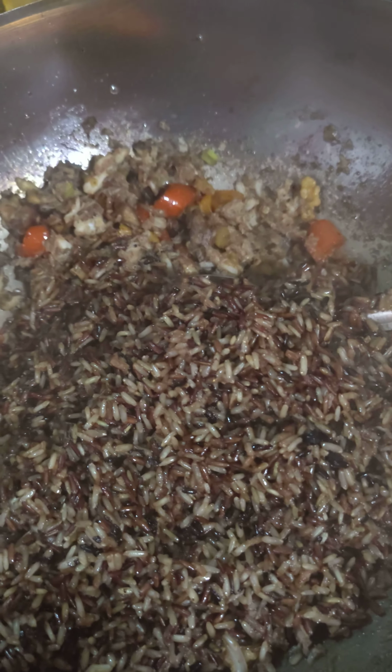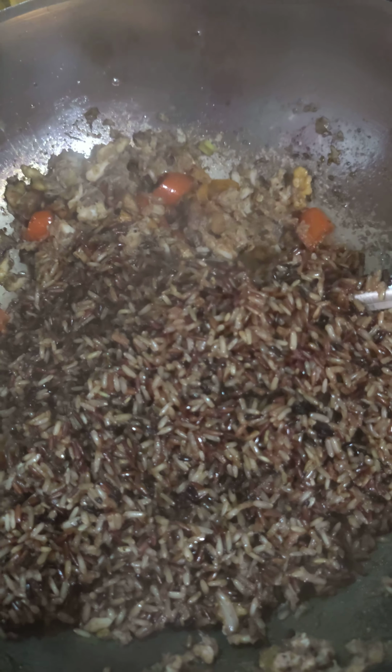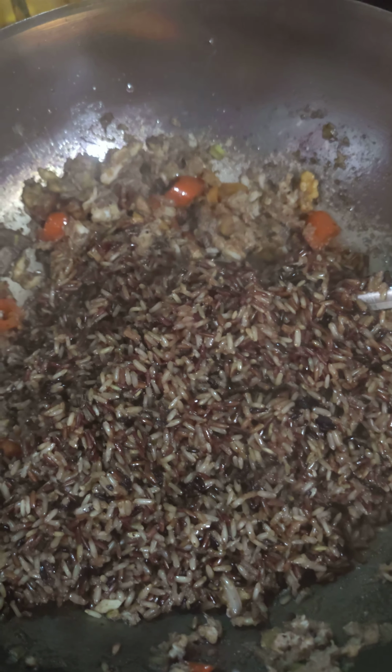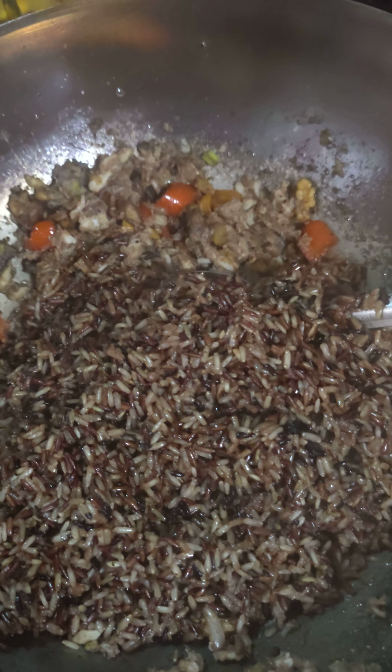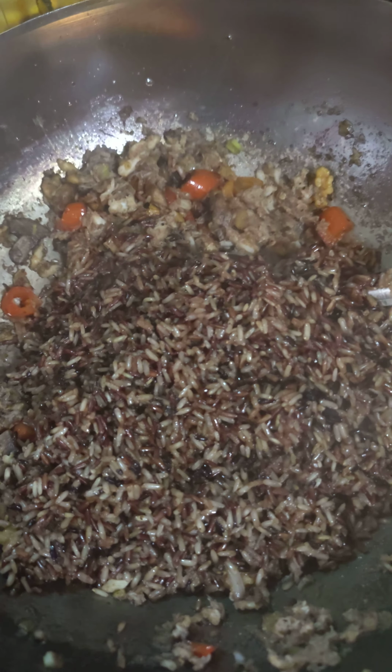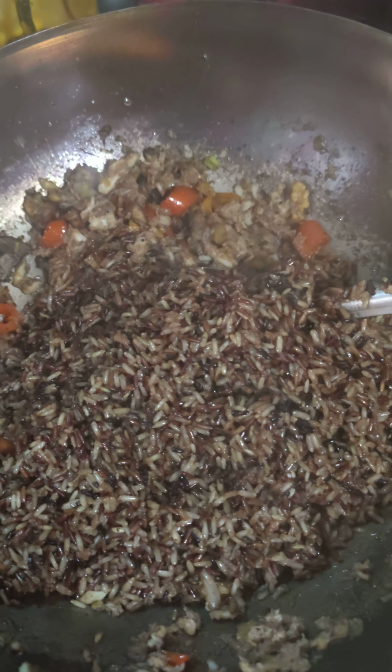Estou colocando o arroz que está cozido. I'm adding the rice which has been cooked. And I'm going to mix. Vou misturar. Tá? E também colocar cilantro e cenoura ralado. And then I'm going to add chopped cilantro and grated carrots. Bada bing, bada boom.